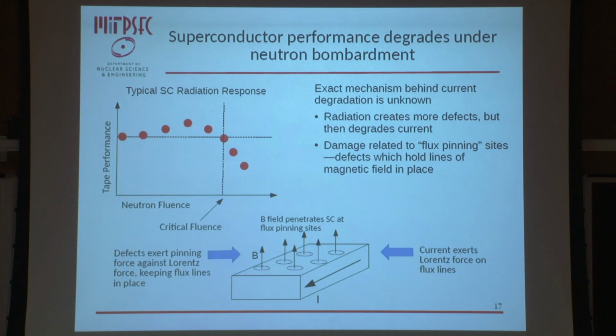So actually, there are manufacturers that are looking into possibly making higher performance tapes that won't be in a nuclear environment afterwards. They irradiate them for a little bit beforehand so they can get this little performance boost.